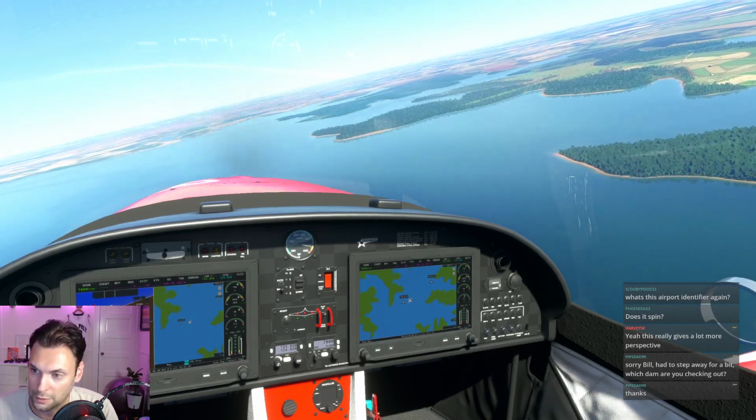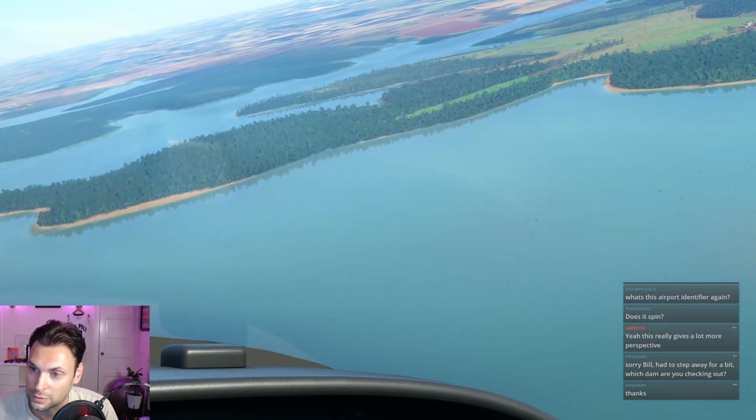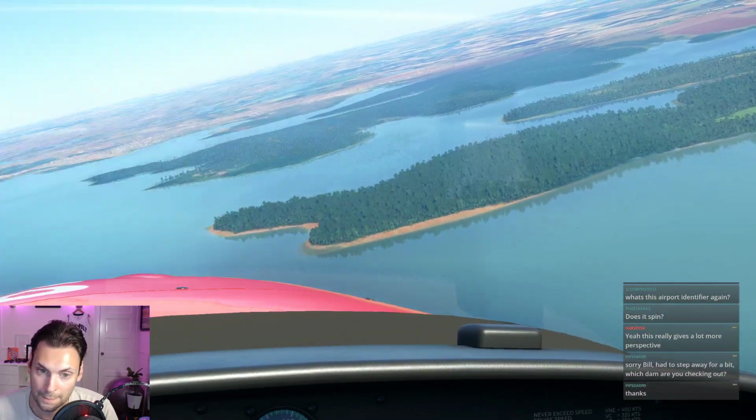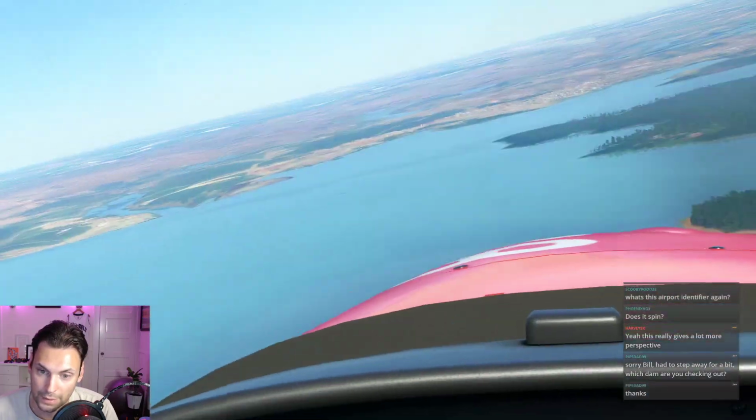It says there's an airport here too, pretty close. Might be like a little grass runway or something small next to the dam. Oh yeah, there is an airport right there on the bank.